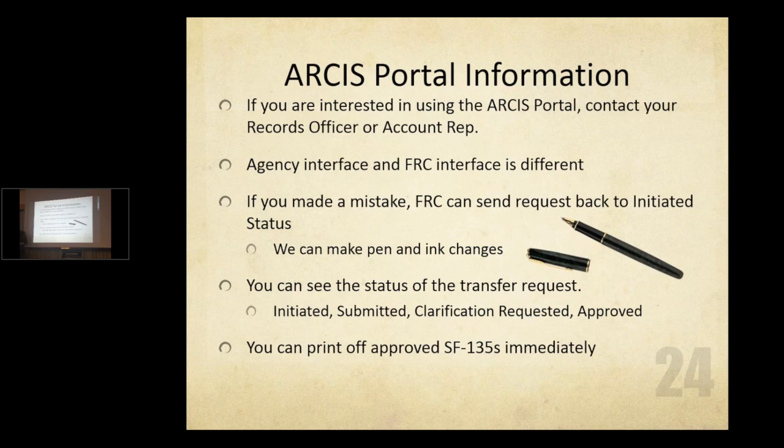So our interfaces are different. If you look on the left-hand side of the packet, you can find 2 pages in there that show the difference. You can see the printouts of the computer pages there. They look like this. I'll hold them up to the people at home. These are the 2 pages I'm talking about. They may have been emailed to you, and if you're here in person, they're in your packet.